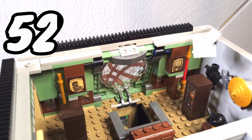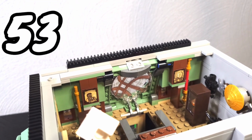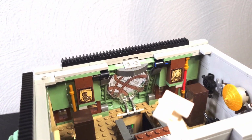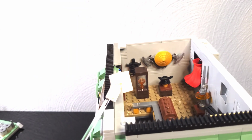This one right here, I believe, is the Staff of the Living Tribunal, so I'm not sure what the one on the left side is. We have a photo of Mordo right here. I'm not sure what he's doing with the Eye of Agamotto. Hopefully he doesn't use that for something sinister. And then on the other side is actually a photo of Wong. Looking on the back wall here, we do have a few different references.